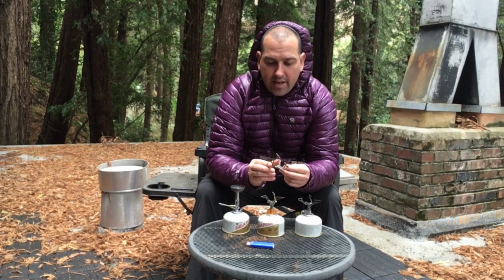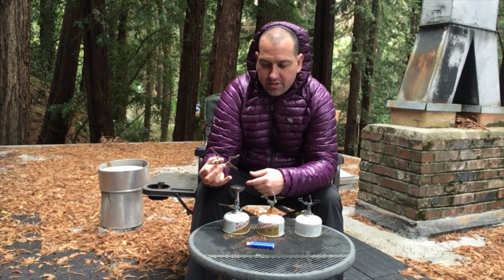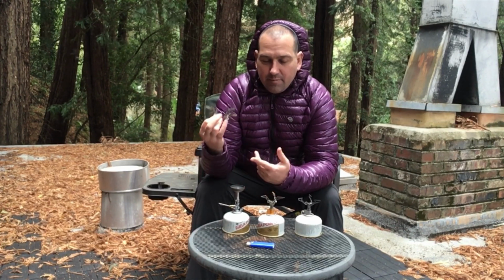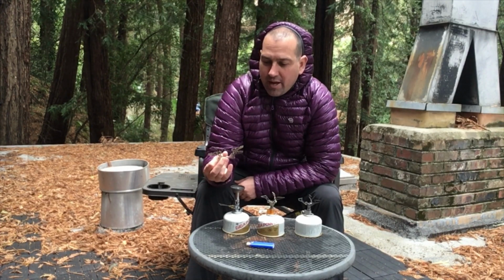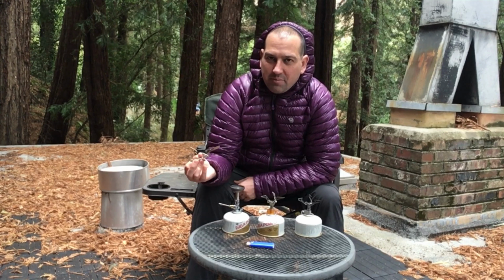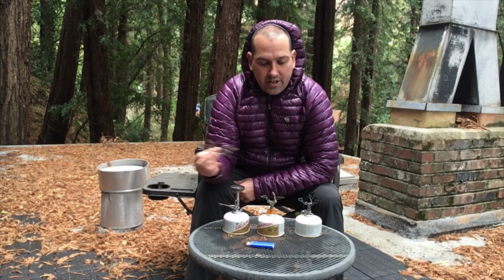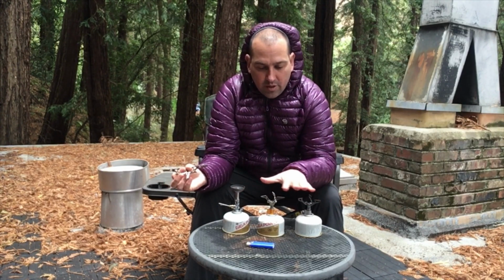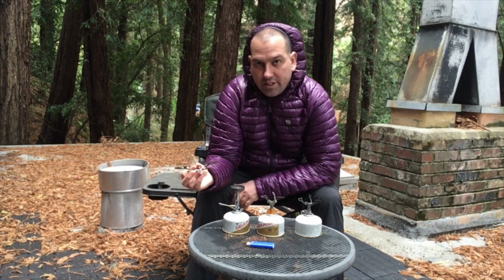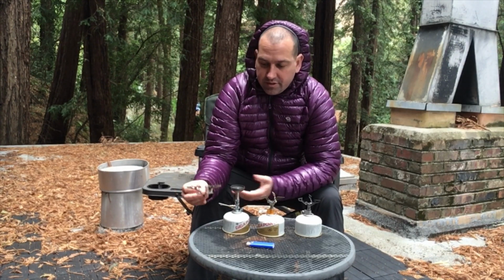So if I were to go ahead and buy the UL pot stand from Soto for this Windmaster stove, the UL pot stand will end up costing me about the same price as the whole stove. So it's just kind of funny the way the prices all worked out. I ended up spending like $50 on these two UL stoves, and then only 14 bucks on the Windmaster. And as a result, now I've got 3 stoves.